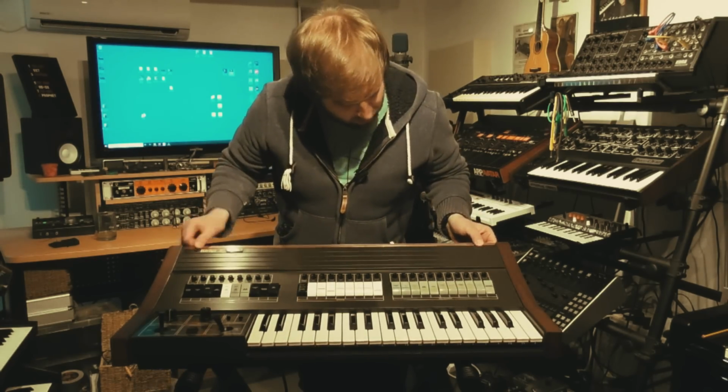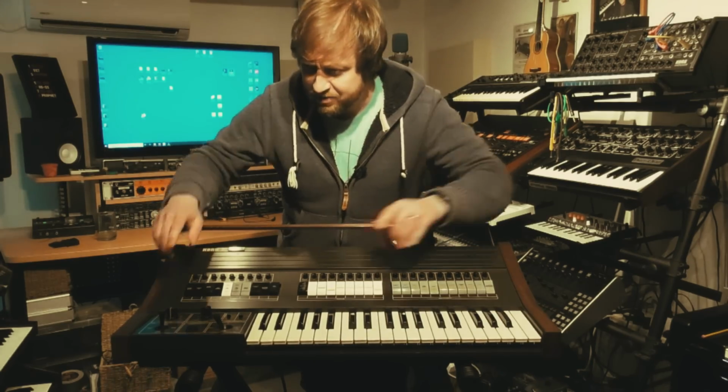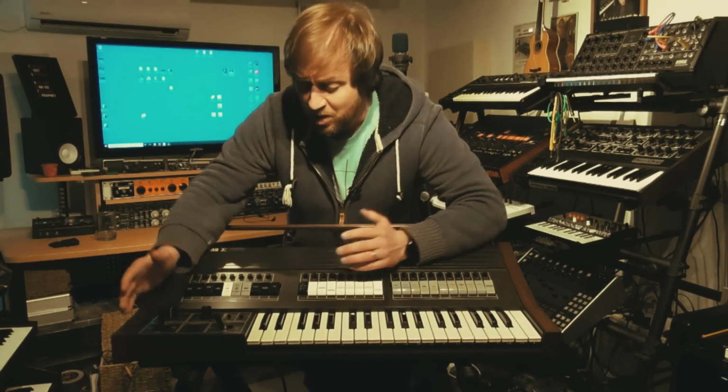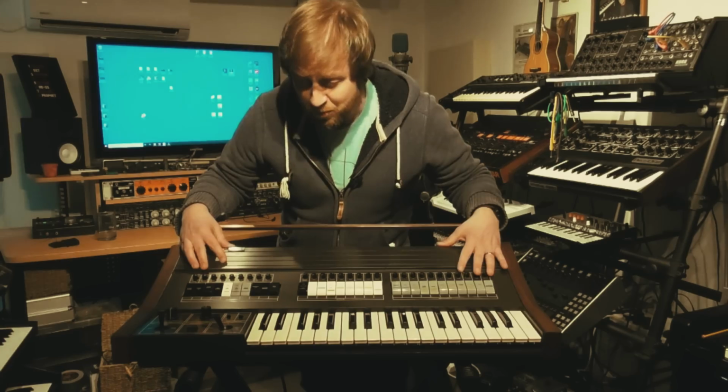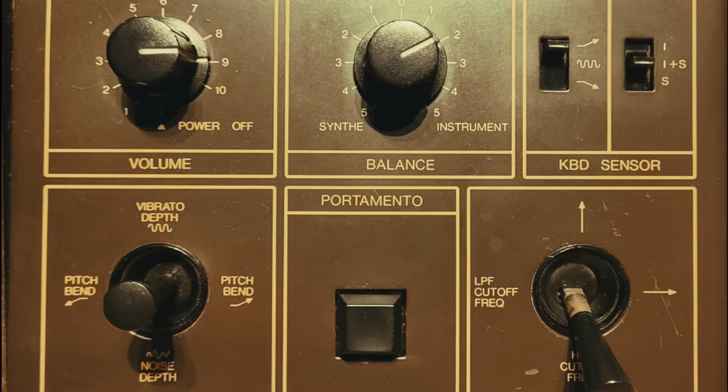It's got rocker switches like an organ. It's got this little pull-out bit for your sheet music on the back here, and it's got two freaking joysticks. What an absolute goofball. I love it. Let's listen to a couple of sounds.